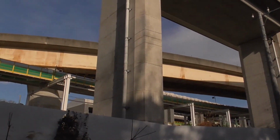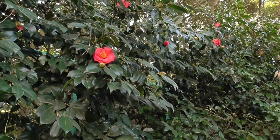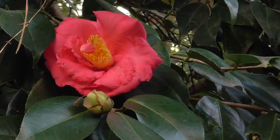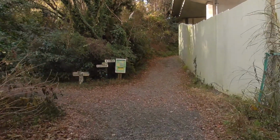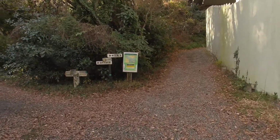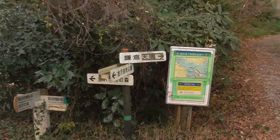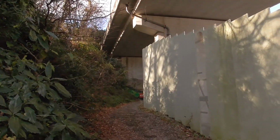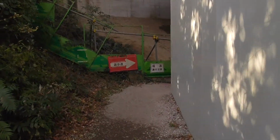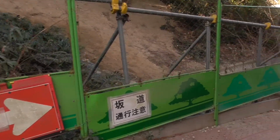Look at that. Miura's answer to Spaghetti Junction. I've never bothered to learn what these winter flowering shrubs are called, but they are very nice. I'm going to be going back under the highway again in a minute. I think they're still expanding this highway. Roadworks on a hiking trail. Only in Japan, eh?